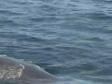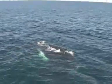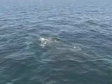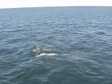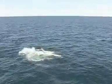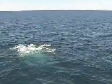And we rarely ever get to see fin whales feeding like this, so this is a very special behavior. You can see this entire whale right now underneath the surface. We're going to get your camera ready. Beautiful, look at this one, humpback.